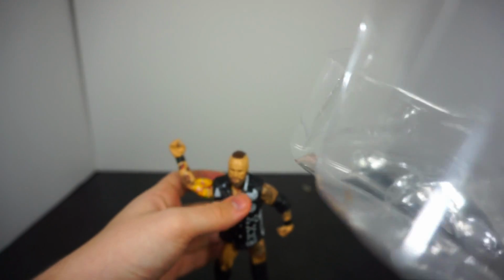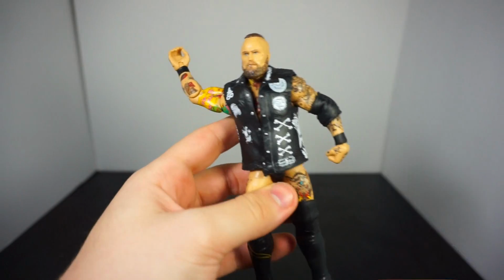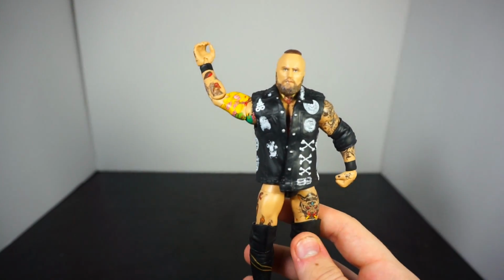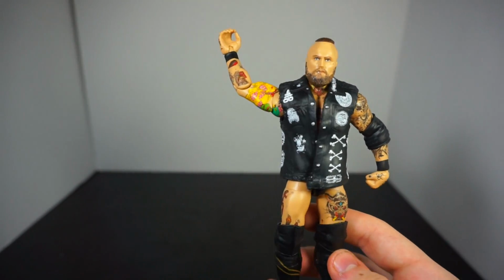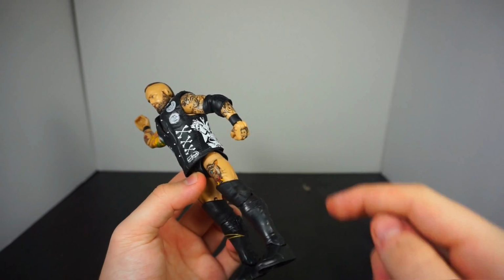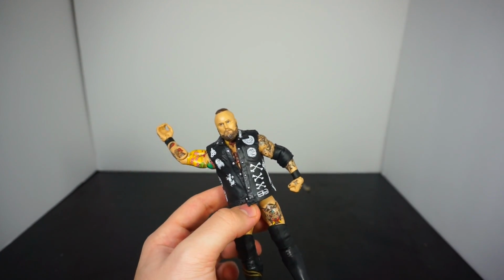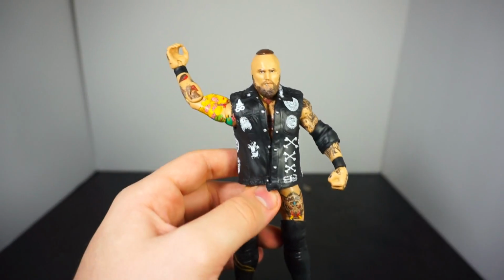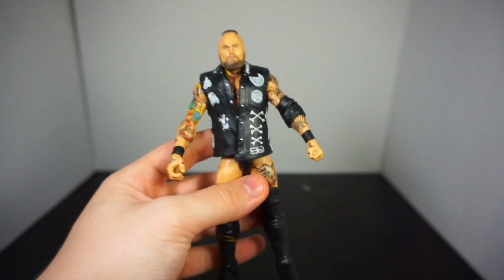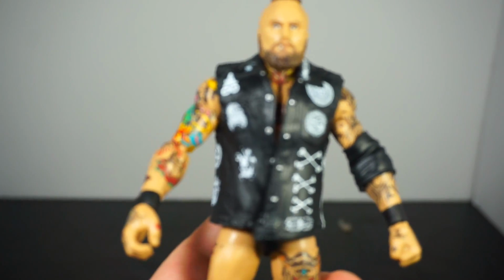Before I get into the actual figure, I know the one issue with it, and maybe it's the only issue, is the height. I think he's around Daniel Bryan's height, when obviously in real life he's a little bit taller. There is a fix for it though, and it's swapping some Defining Moments Jericho lower knees onto it, which I got that idea from Cody, though I think he got that idea from WFigs, so not sure if he takes credit for it. And I'll probably be doing that on a start to finish, or just randomly, and I'll post it on my Instagram.